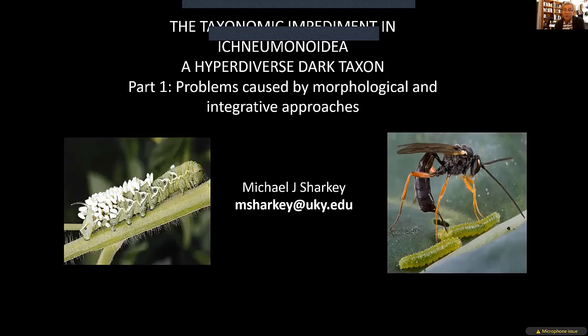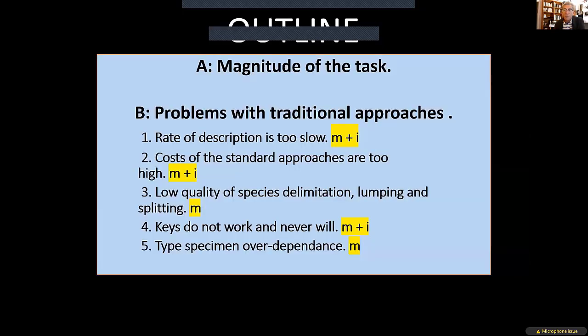And the purpose of this talk is to demonstrate that the old way of describing Ichneumonoidea is problematic and must change if we are to deal with the great diversity in Ichneumonoidea. I am sure that many of these problems are shared by researchers in other species-rich taxa, but members of the audience can judge that for themselves.